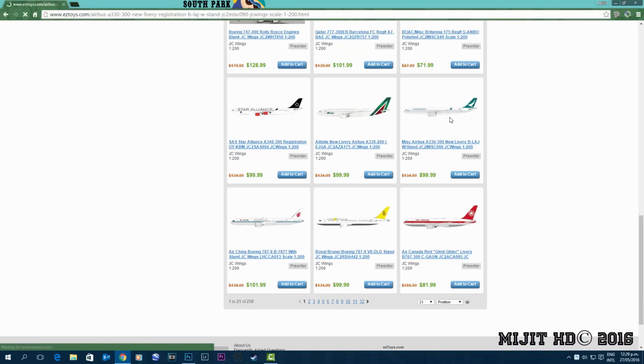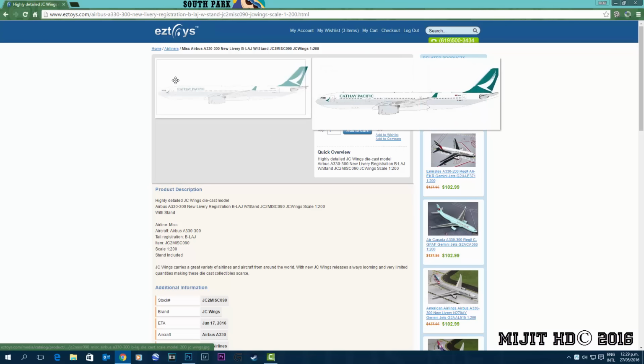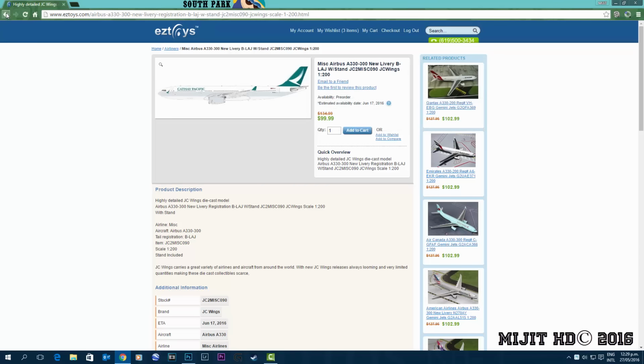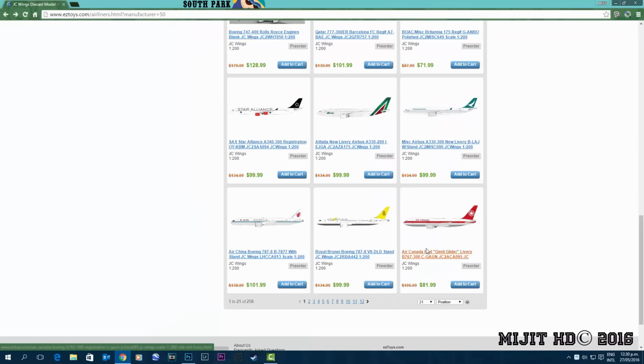Then we have the Cathay Pacific A330-300 new livery, registration B-LAJ. I may get this one. It's a maybe at this point. But yeah, it doesn't look too bad. I do prefer the A330 in their old livery.